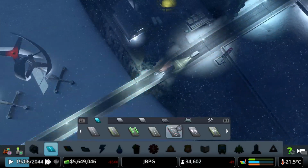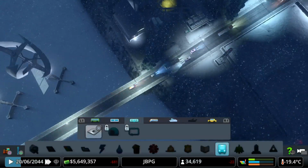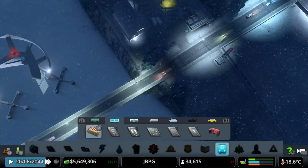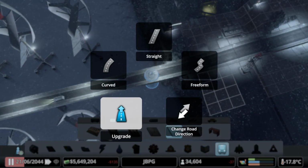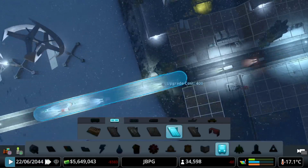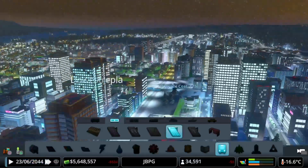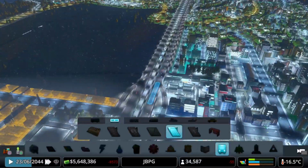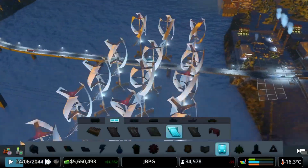And now I want to see if we can actually build a tram-only bridge. I haven't tried to do this yet. So let's find trams. Let's find tram-only track. There we go. Oh, and yes, we can. Well, of course we can, actually, thinking about it. What am I saying? We've done it over here with the connection there between the two freeways. So, of course we can.